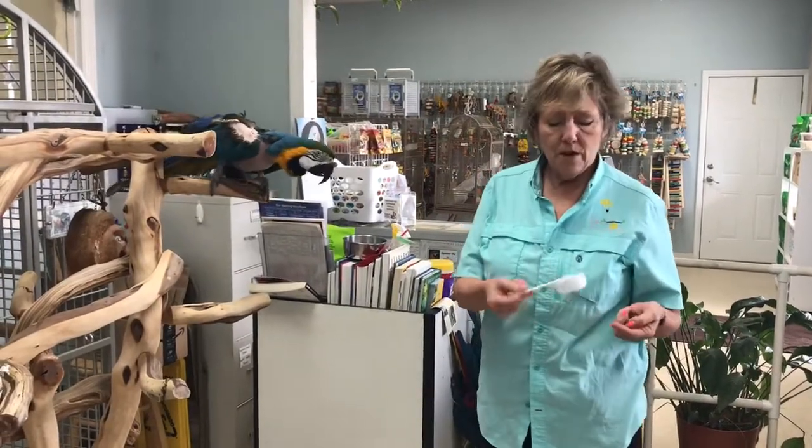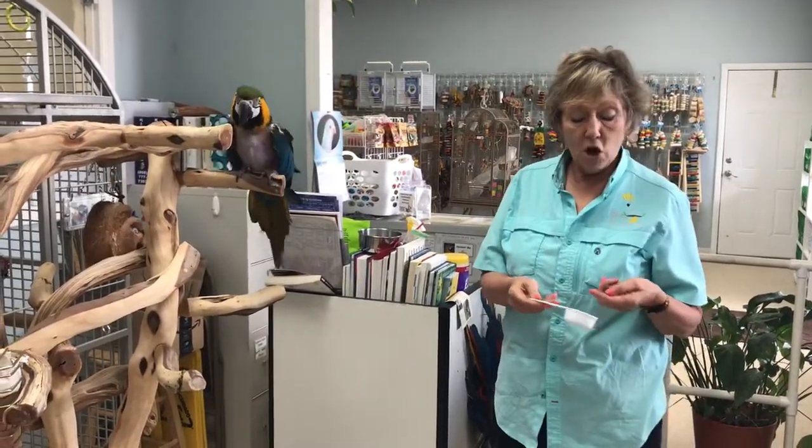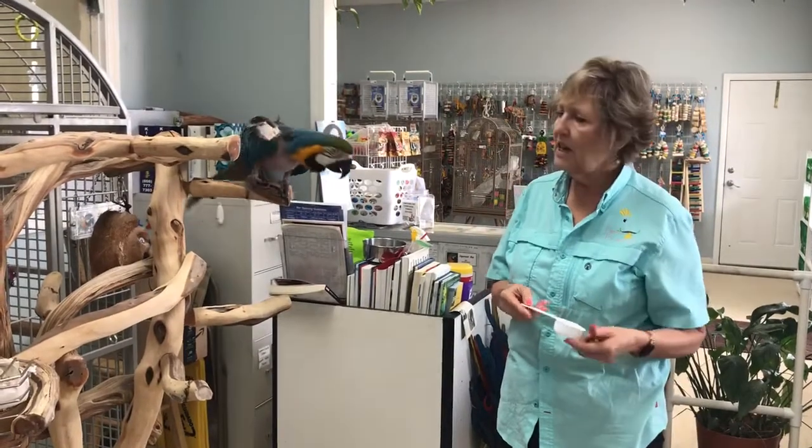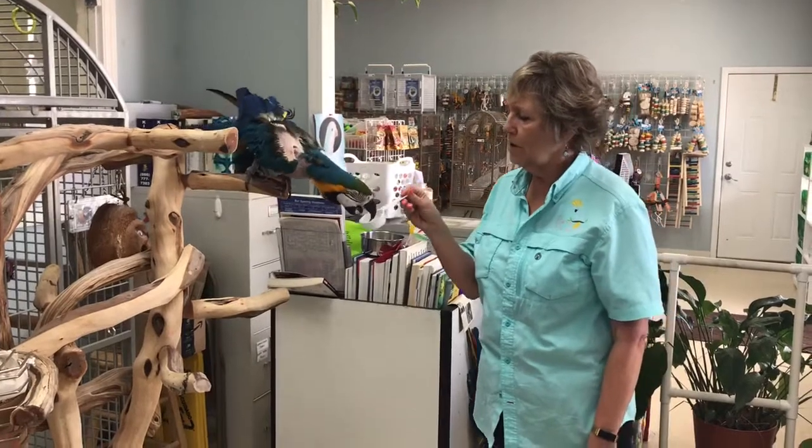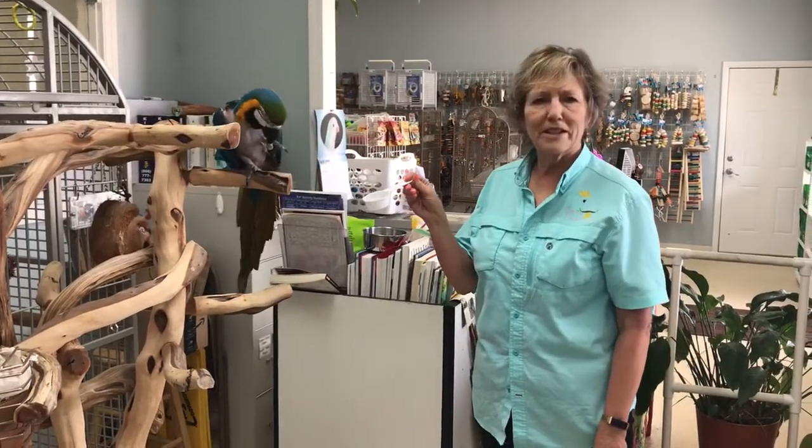A measuring cup with a kind of long handle is another way of putting treats in. This, she doesn't seem to be quite as fearful of as she was the spoon, and she's perfectly willing to take a treat from that.